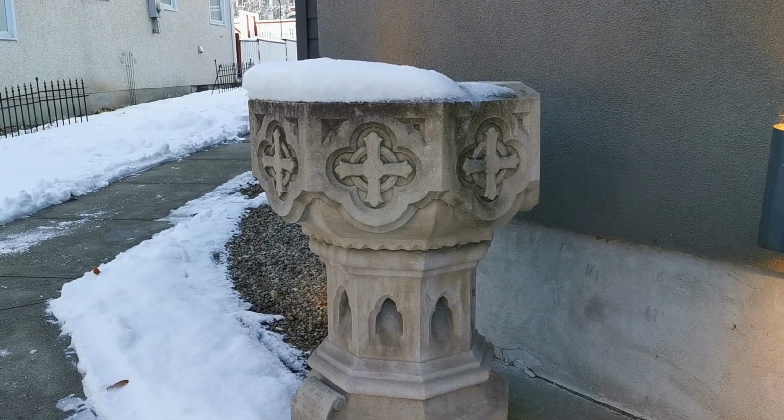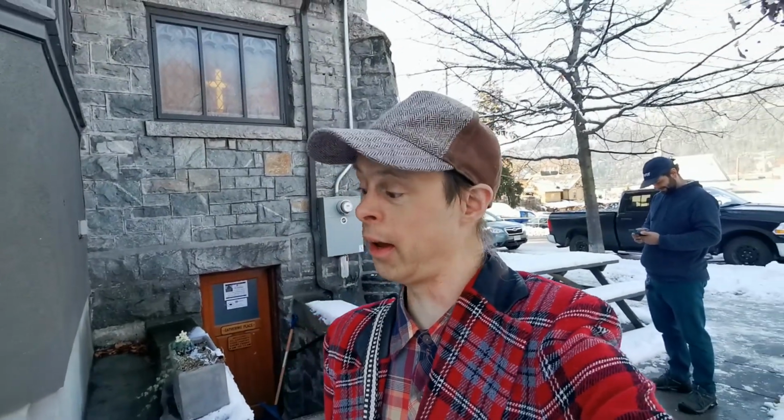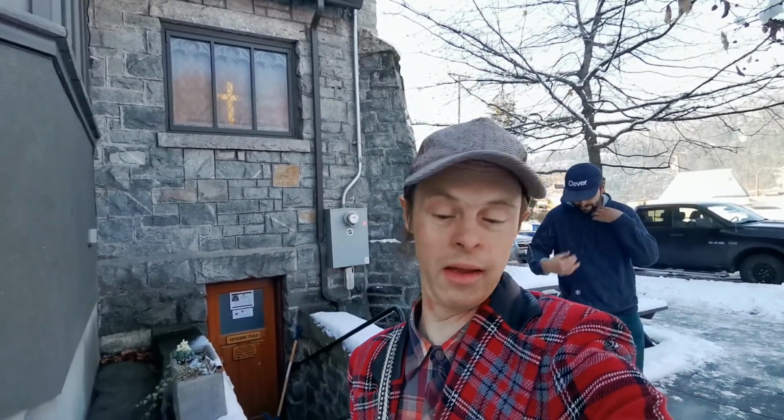So where are we? We are at the Anglican Church here in Nelson, BC, and I'm going to show you what it looks like outside and inside. Let's get to it right now. Let's look at the outside and get around into this from here.